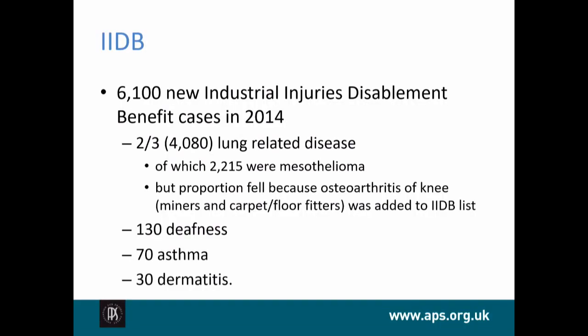So industrial injuries, disablement benefit, predominantly lung diseases. If you're ill, and your illness is caused by your work, then you're entitled to claim benefit off the state. The numbers were changed because osteoarthritis of the knee was introduced as a claimable disease a couple of years ago. Osteoarthritis of the knee, housemaid's knee, we call it colloquially, of course, when we're thinking about laying carpets, tiles, floors, etc., when the people are working on their knees, then that's what causes it.